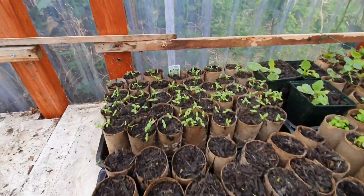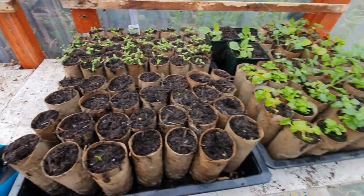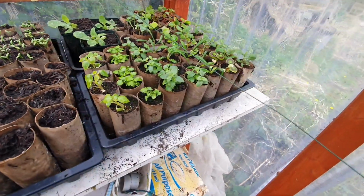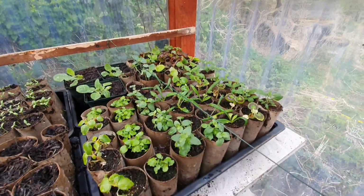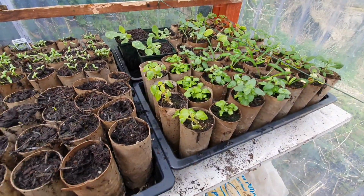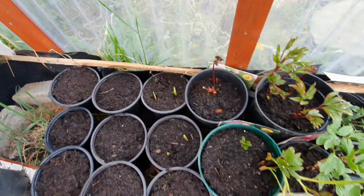Gypsophila there. I'll be making another video on thinning them out and growing them on in the next few days. I've got my 72 plug plants there. My begonias. I've got all sorts in there. I've got pelargoniums. I forget there's that many. But yeah, here we go. I've got freesias there.